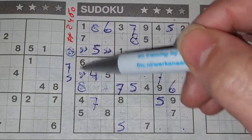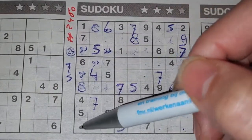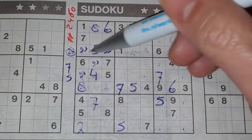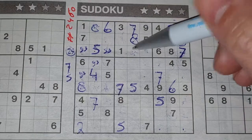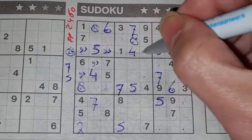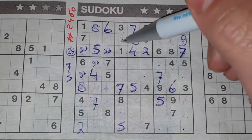That means here we have a pair. So 1 digit left in the first column for the number 2. These 2 numbers are left in the third row for the numbers 2 and 4. We have a 4 there, no 4 there. 4 should be here and a 2 goes there. 1 number left in this big square for the number 6.